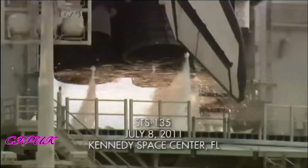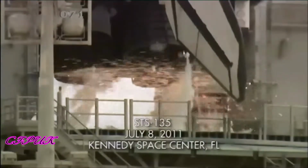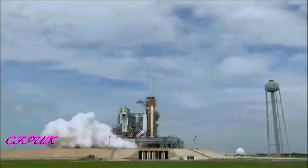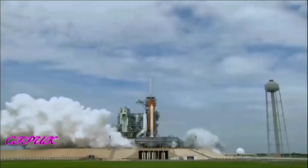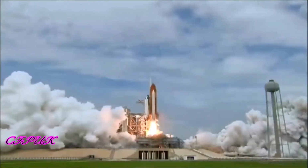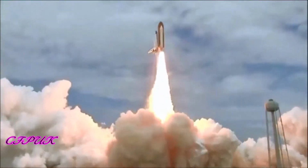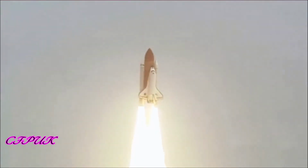T-minus 10, 9, 8, 7, 6, 5. All three engines up and burning. 2, 1, 0, and liftoff, the final liftoff of Atlantis. On the shoulders of the space shuttle, America will continue the dream.